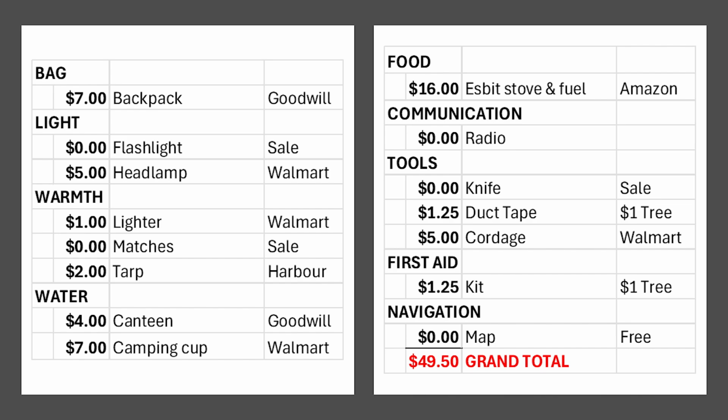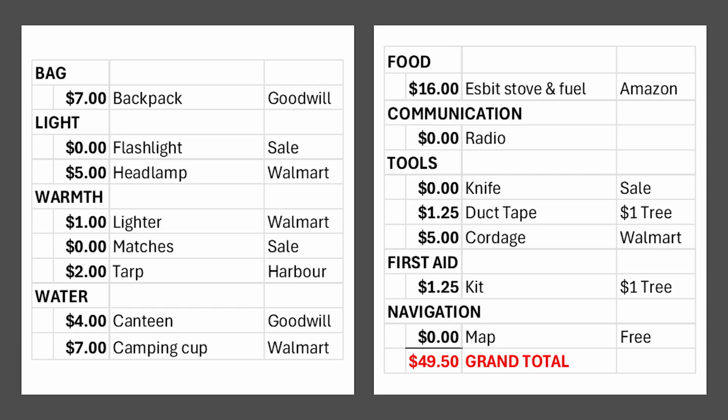Okay, so here's what I spent. I spent $6.99 for the backpack. I got the flashlight for free. The headlamp was just under $5. The lighter, I think, was 97 cents. The tarp was only $2 with a coupon. The water canteen was $3.99. The metal camping cup was $6 something. The Esbit stove was $16, but believe me, you can get it a lot less. I just was under time constraints. And $1.25 for duct tape, $5 for cordage, $1.25 for the first aid kit, and that's it.